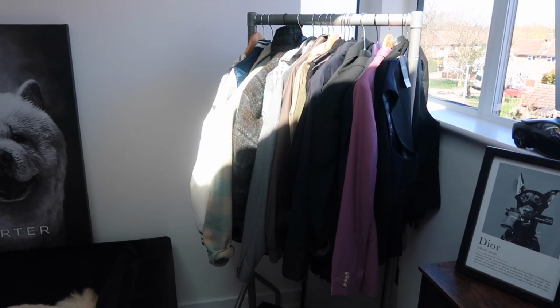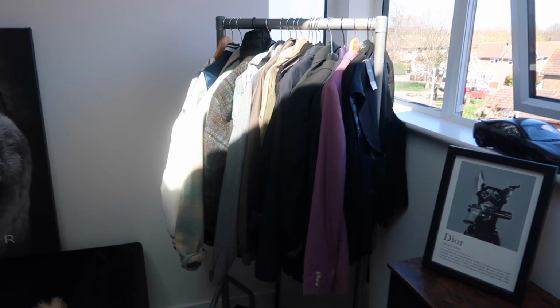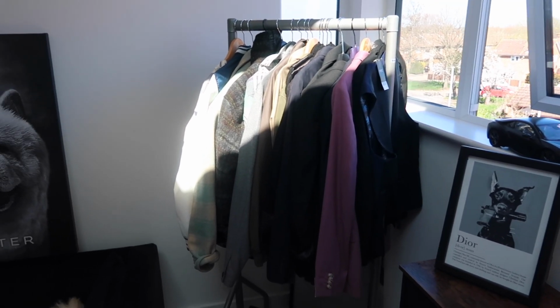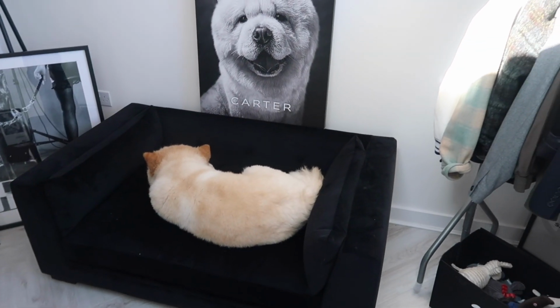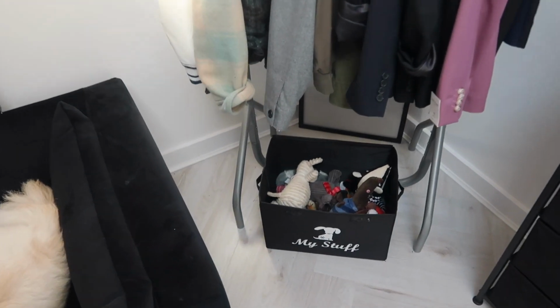But I steal my dog's clothes, or he steals mine. I don't know how that works, but basically a lot of them make their way into my walk-in wardrobe downstairs because I just sometimes wear a small or sometimes wear a medium. So sometimes they just don't make their way back into his wardrobe. And yeah, I need to sort that out because this is now where they shall live.